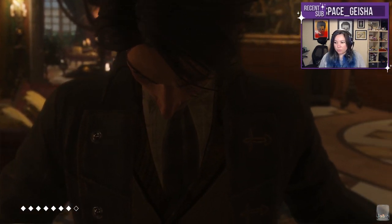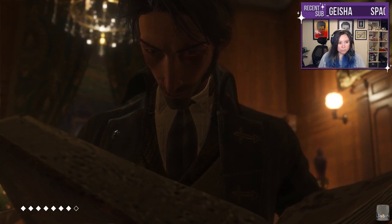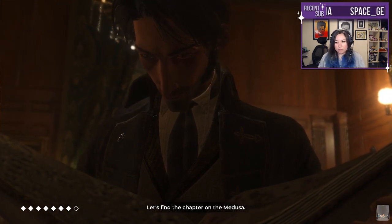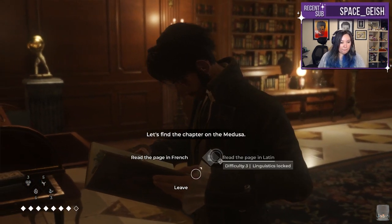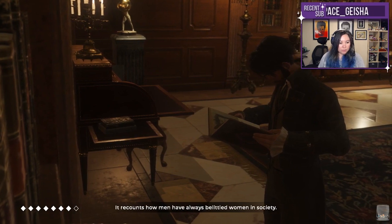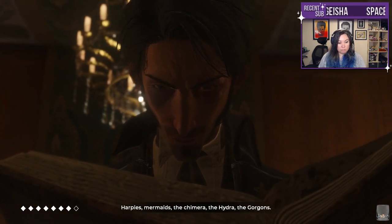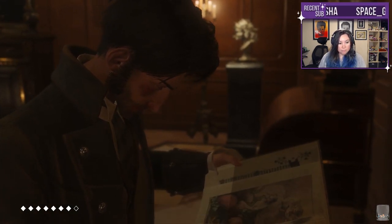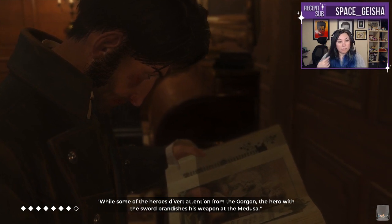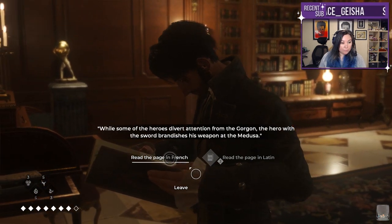Did it work? The Origin of Myths, a reinterpretation of legendary creatures. Just what I need. Oh, okay. The text is in French on the left-hand page and in Latin on the right hand. Let's find the chapter on the Medusa. Well, you're French, so read it. This version is significantly different from the regular one. It recounts how men have always belittled women in society. Harpies, mermaids, the chimera, the hydra, the gorgons. Ah, the section on the Medusa. While some of the heroes divert attention from the Gorgon, the hero with the sword brandishes his weapon at the Medusa.